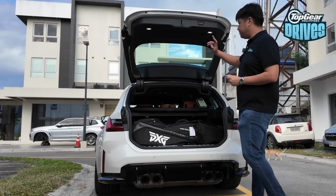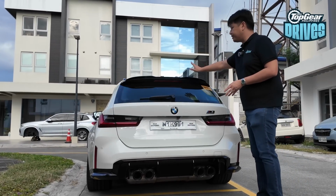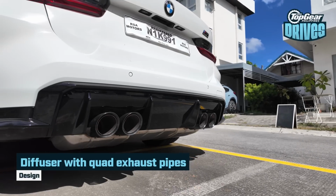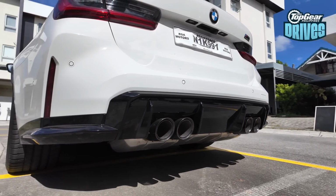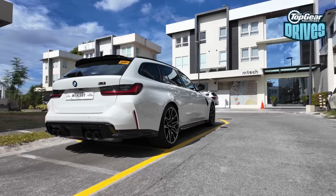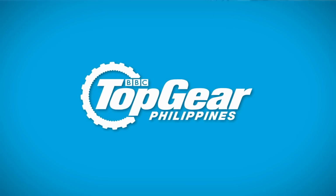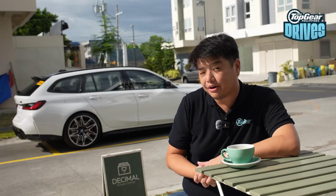Now, closing the boot. So you can see, it does look good. They have a little black spoiler here, which again, shortens the car, but that's combined with this very nice black diffuser and color-matched black quad exhaust pipes, which you heard while we drove a while ago. It's quite nice from the back. We like how wide it looks and how low it looks from any angle, but particularly from the back, then you know it's quite a special car. And that's the M3 Competition xDrive Touring.